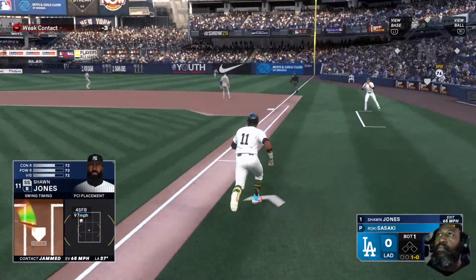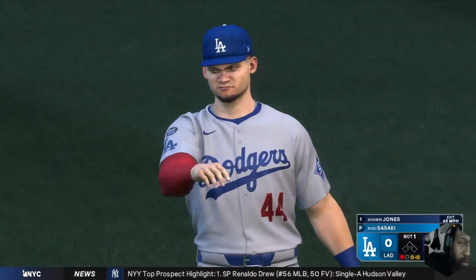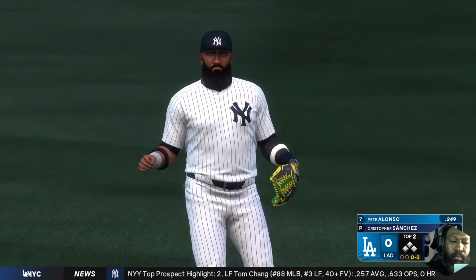Swing and a ball lifted in the air. Shallow right field. Makes a nice running catch. And there's one away. So bases all loaded up. And now it's the polar bear, Pete Alonso.